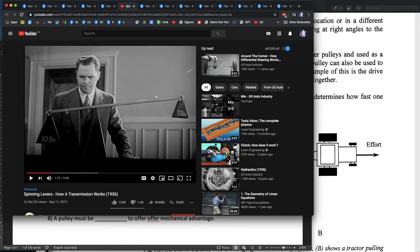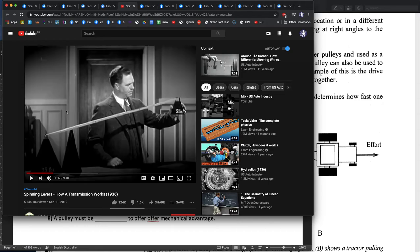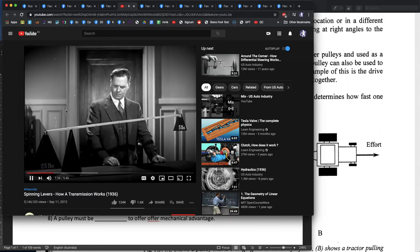Now, there is some variation between mechanical advantage for what we see and what we can predict. So in this case, the distances and the weights kind of balance, but that isn't always the case because not every machine is perfectly efficient, right? And we're going to learn about efficiency later.